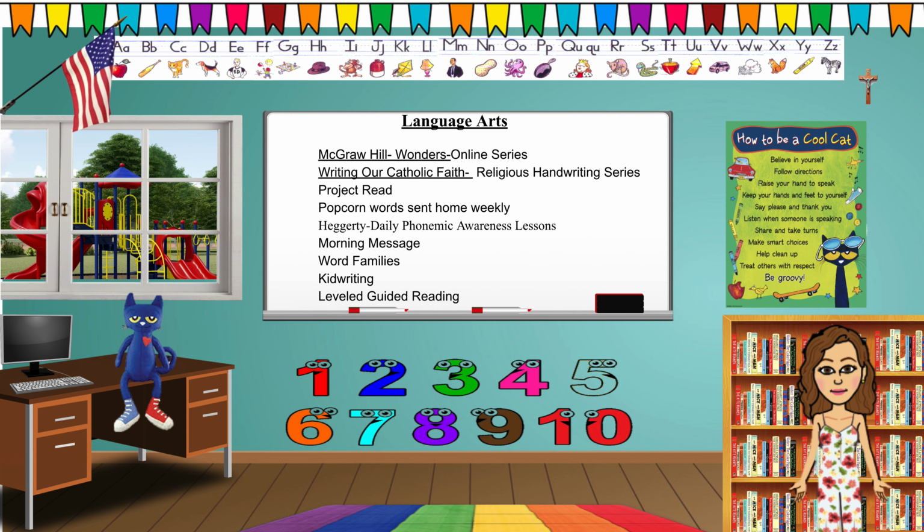Popcorn words. Popcorn words are sight words. We call them popcorn words because they tend to pop up in reading. We will introduce 1 or 2 words a week. We'll send those words home in their homework bags, and then you just put those cards right on the popcorn word ring, and by the end of the year, your child will have over 80 words.